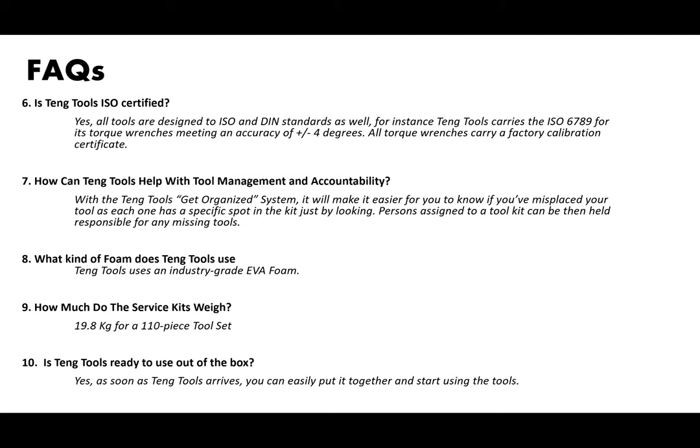So finally, number 10, is Tengtools ready to use out of the box? Yes, as soon as Tengtools arrives, you can easily put the toolkit together and start using them. As we saw in the video before, it took him 7 minutes just to put a 6-drawer toolkit together. And that's how easy it is. And that's the end of our facts.